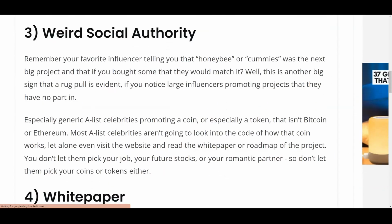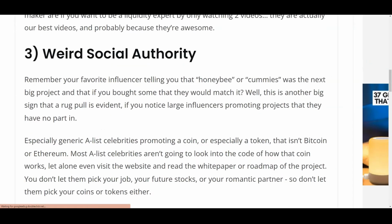The third thing is weird social authority. It could be a lot of influencers promoting a certain coin or token. Do I buy on this channel? Absolutely not. But just look out for a lot of A-list celebrities or your favorite influencers telling you about the honeypot with the next big project. That's just an example. You want to make sure you do your research on that project anyway before you invest into any project. Okay.